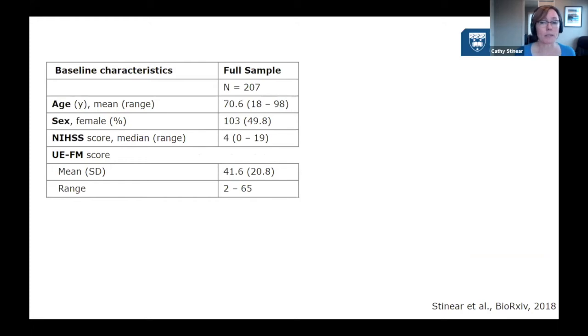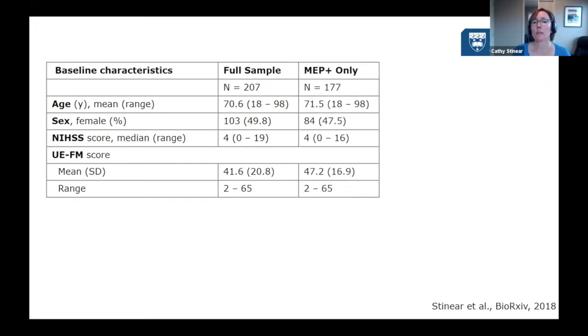By way of example, here's some data that we published a couple of years ago. We had a full sample of 207 patients, and you can see just some of their characteristics here: their age, sex, NIHSS score, where low is good, high is bad, and their upper extremity Fugl-Meyer score at baseline. And then we just took out just the people who were MEP positive, right? So we had 177 of these, and you can see that as a group, they overlap pretty much. They've got a similar range for their NIHSS score and the same range for their Fugl-Meyer score at baseline. So statistically, these two groups are well matched on their baseline characteristics.